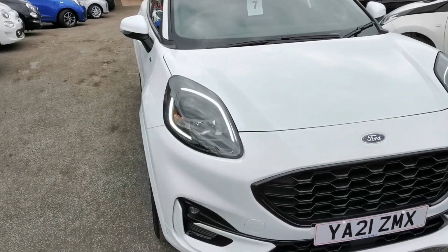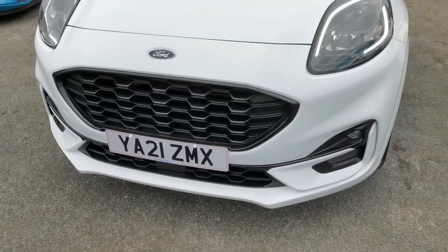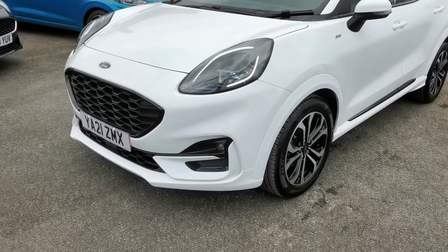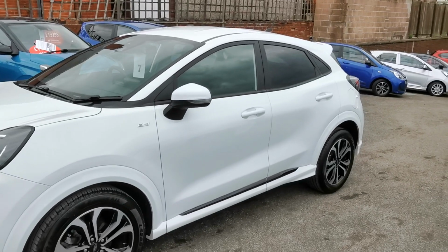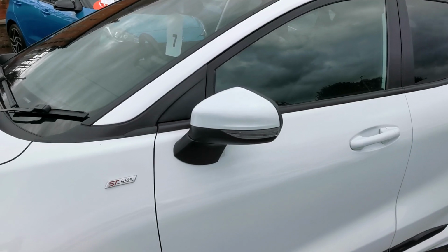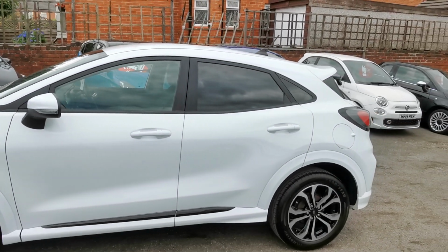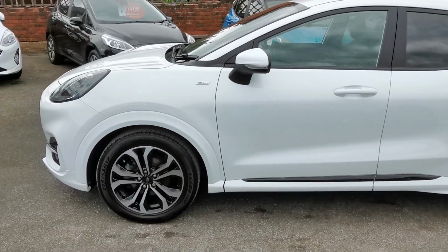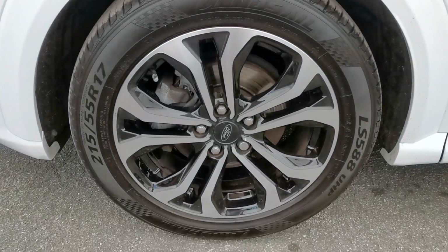It's got the LED daytime driving lights, black grille, front fog lights, body coloured styling kit, body coloured mirror covers with side repeaters, rear privacy glass, 17-inch diamond cut alloy wheels, front near side alloy wheel.